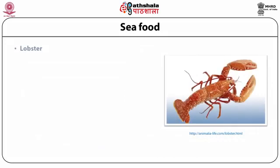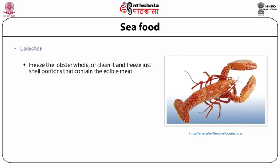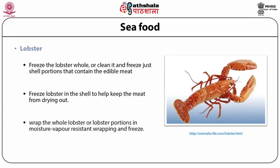Lobster. For best quality lobster should be frozen uncooked. Freeze the lobster whole or clean it and freeze just shell portions that contain the edible meat. Some lobsters have large front claws that contain edible meat, while others have edible meat mainly in the tail section. Freeze lobster in the shell to help keep the meat from drying out. Simply wrap the whole lobster or lobster portions in moisture vapor resistant wrapping and freeze. Lobster can be cooked and then frozen, but the quality will not be as good.